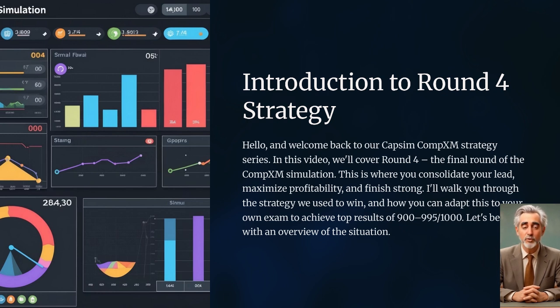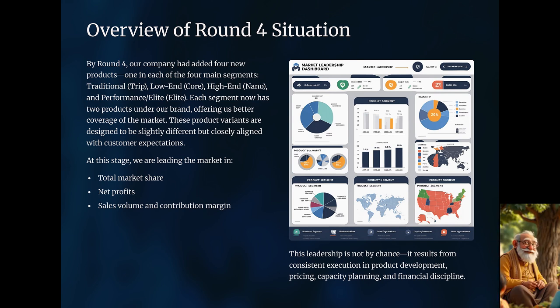Let's begin with an overview of the situation. Overview of Round 4. Situation. By Round 4, our company had added 4 new products, one in each of the 4 main segments: traditional, Trip; low-end, Core; high-end, Nano; and performance, Elite. Each segment now has 2 products under our brand, offering us better coverage of the market. These product variants are designed to be slightly different but closely aligned with customer expectations.